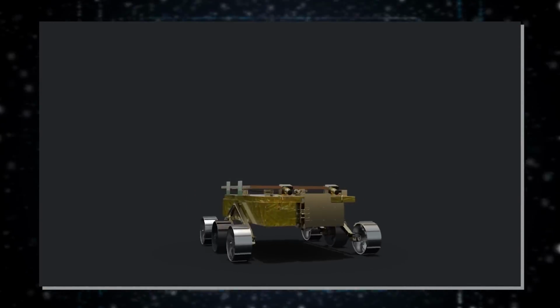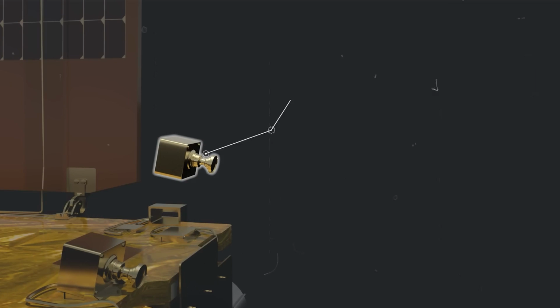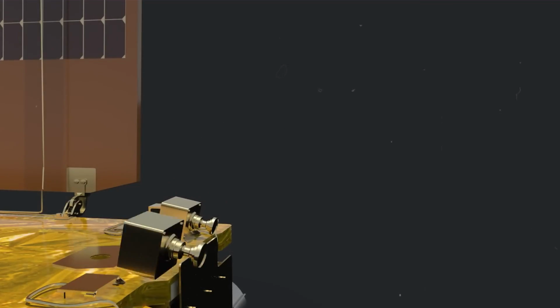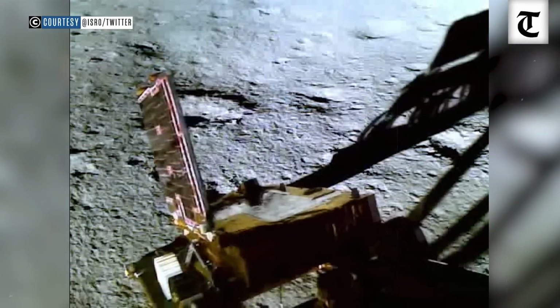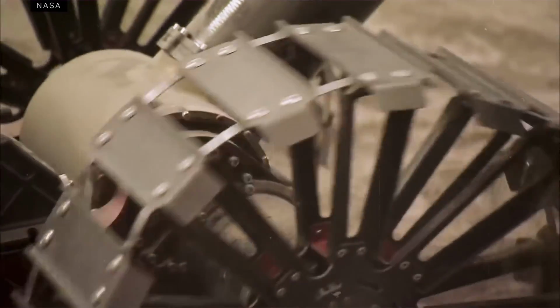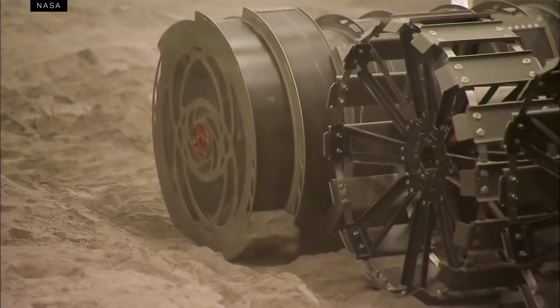Next is the moon's notorious dust particles. These tiny, sticky particles blanket everything on the moon's surface. They pose a real threat to the Pragyan rover's instruments and components. For instance, they can block the rover's solar panels, which supply it with power, or even mess up its cameras, which provide crucial vision. To beat this challenge, the rover comes prepared with a nifty dust protection system. This system employs brushes, blowers, and heaters to ensure that its instruments and components stay free from dust buildup.